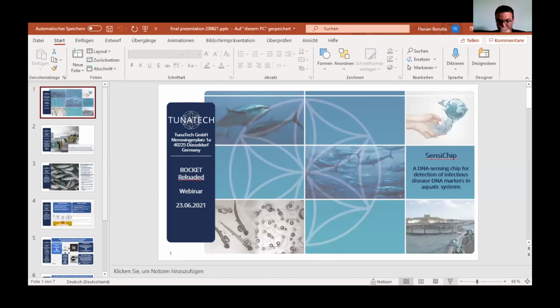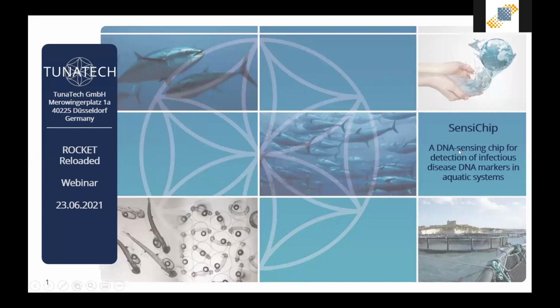Yes, perfect. Okay, welcome everybody. My name is Florian Brutter. I'm one of the partners from Tunatech, Germany. I would like to give you a short introduction about Tunatech's work and in general about the SensiChip project in the Rocket Reloaded framework. As Henrik said before, SensiChip stands for a DNA sensing chip for the detection of infectious disease DNA markers in aquaculture. So Tunatech in this collaboration is, let's say, the biological part, and later on via Nitor to Curin, it becomes more technical.